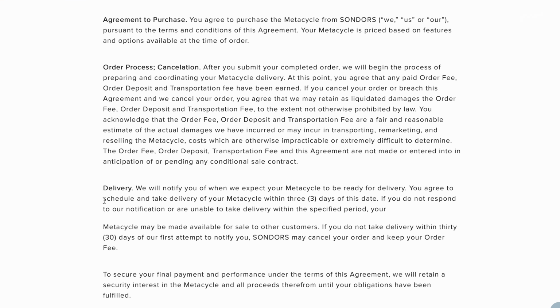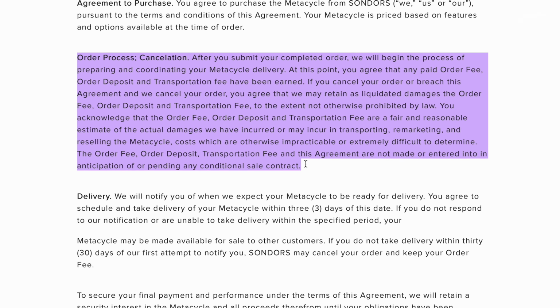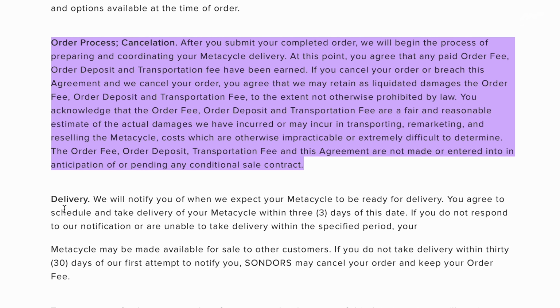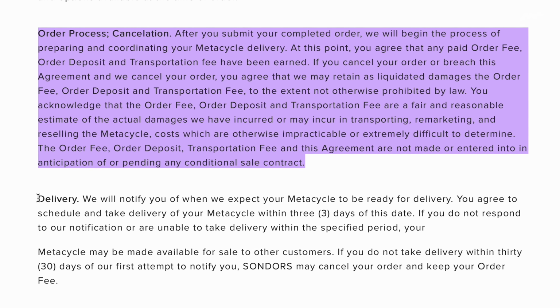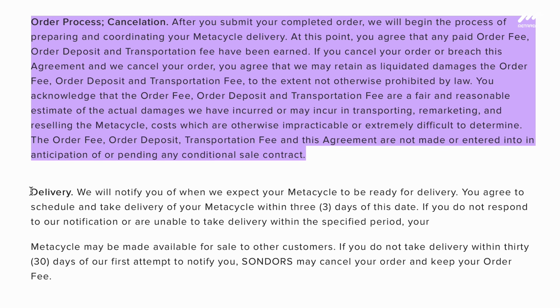But in quick recap, they don't guarantee any delivery time. Once you pay them, you're basically forfeiting any chance of getting your money back. When they let you know your bike is ready to deliver, you have only a few days, I believe 3, to claim it, or they will give it to someone else.